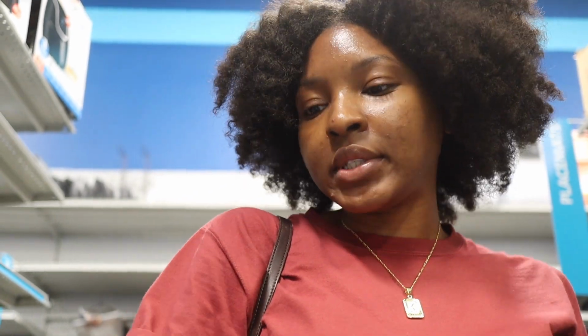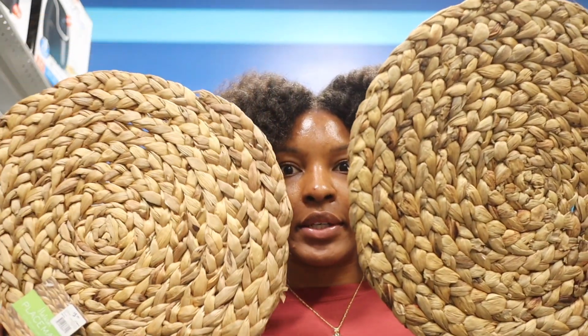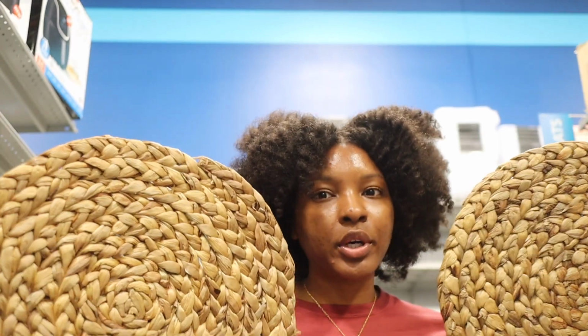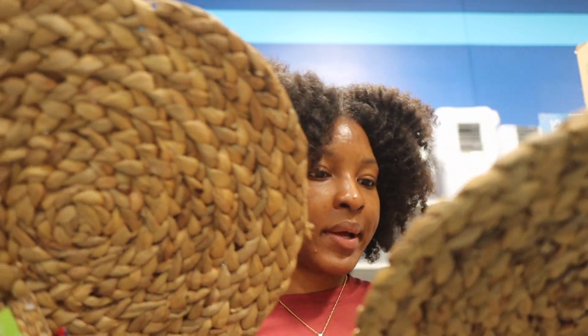Okay, I'm in At Home and I'm actually seeing a lot of things, maybe because I have more of a sense of direction of what I want right now. I'll show you guys things that I found. I also found these placemats. I don't know how I feel about these, because they match the natural wood of my bar stool. So these would be for if you're eating on my counter.